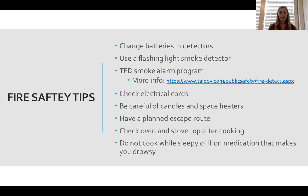Next, you want to check the oven and stove top after cooking. This is a hard one. I think a lot of people are guilty of doing this. I know I am. After you finish cooking, you're so excited to eat that you forget to turn the oven off. But it's really important to be mindful of that. And if you need to, you can always put a little sticky note above your oven that says turn off to remind yourself.